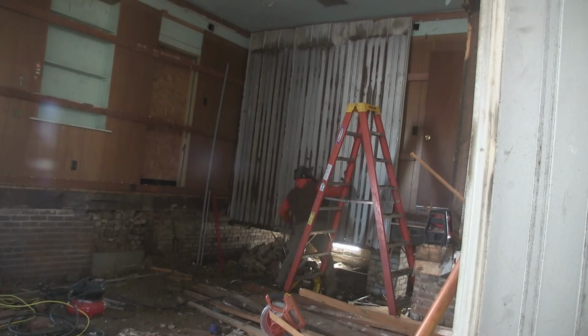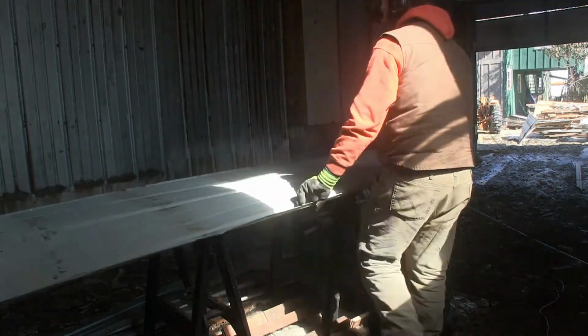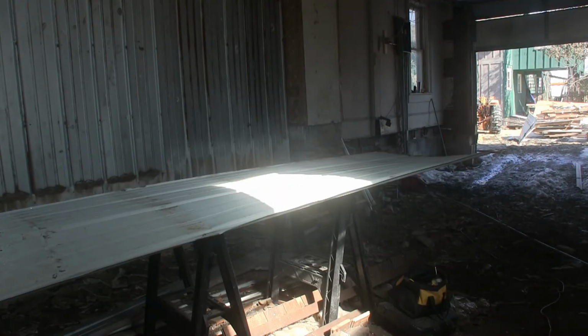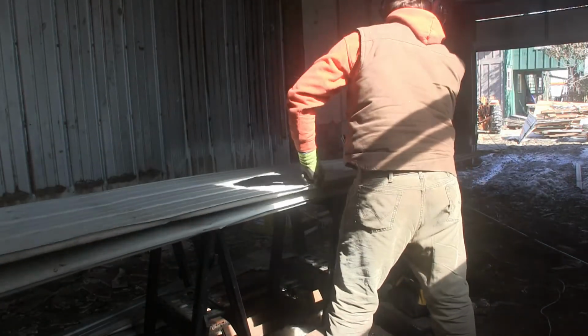I'm a little bit torn. I kind of like the way it looks, that rustic look to it. I don't know if I should leave it how it is or paint it. So I'll give it some thought here for a little while and just kind of think about that.